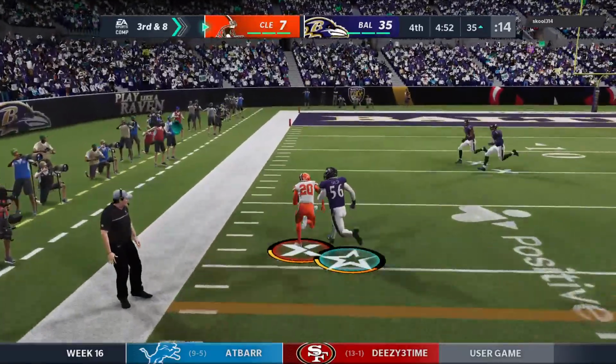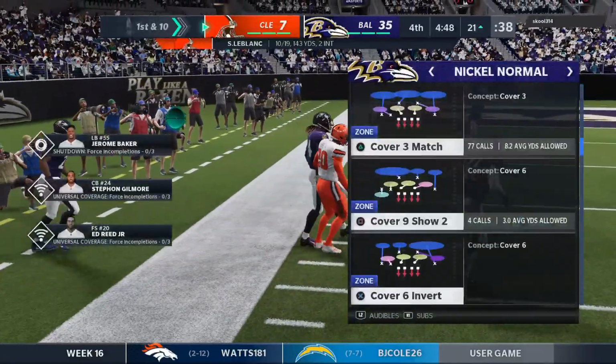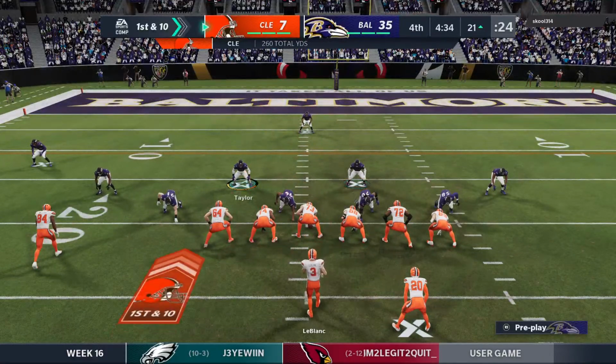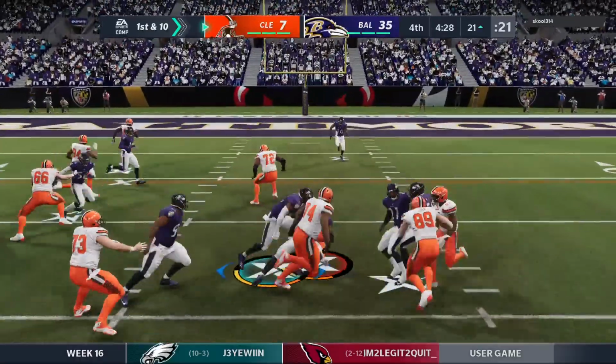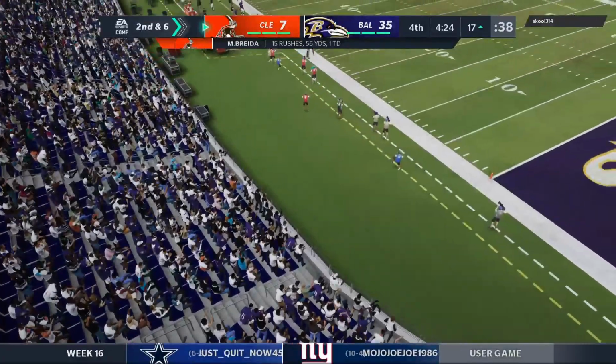That'll be complete to Breida. And he's got this down almost to the 20 before he's dropped. Complete. 14 yards, and it's a Cleveland first down. 14. And the Browns first down. Running out of the gun here, Breida. Call it a gain of 4 on first, and that'll make it second down.